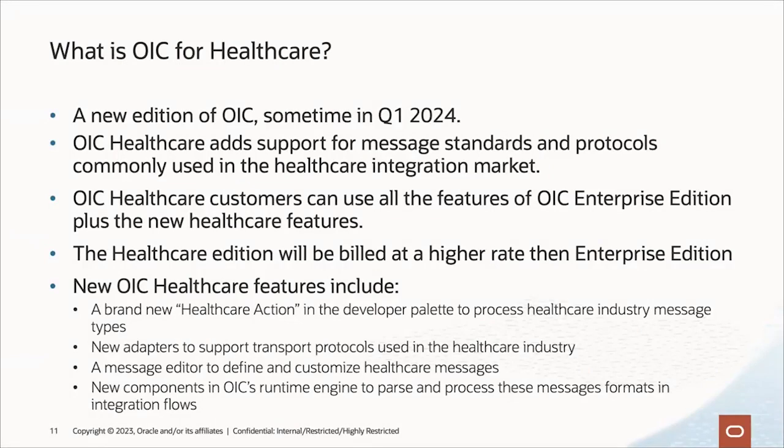That edition is a set of features in Oracle Integration, which I'm going to talk about today. The new edition gives you the right to use the new features that I'll talk to you about today, and those new features which we're adding to Oracle Integration constitute the Healthcare Edition. So what we're saying is there's a new pricing SKU. It'll be called Healthcare Edition, and that's a license vehicle to give you access to these new features in Oracle Integration Cloud.